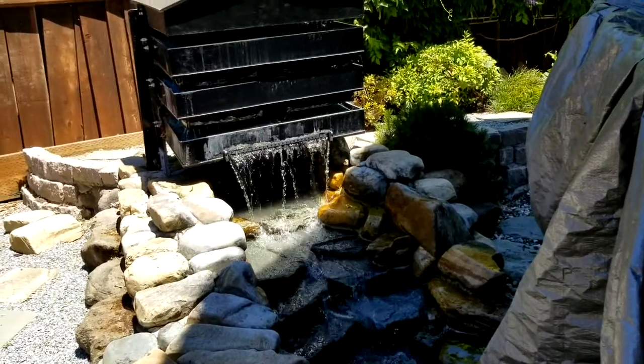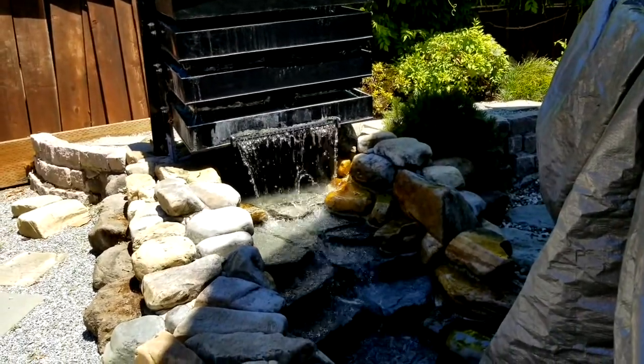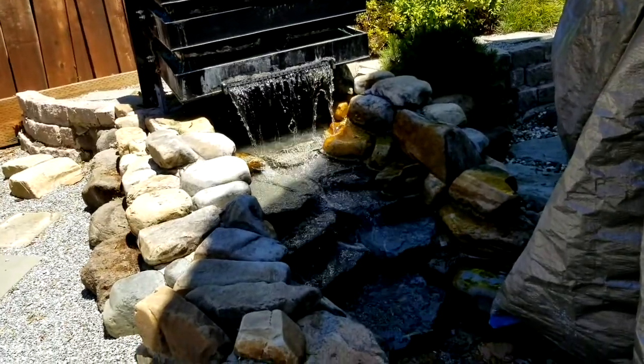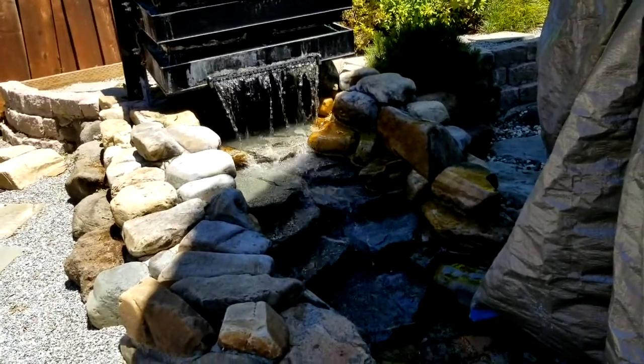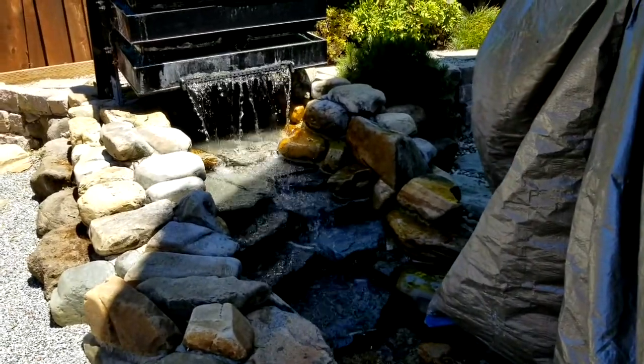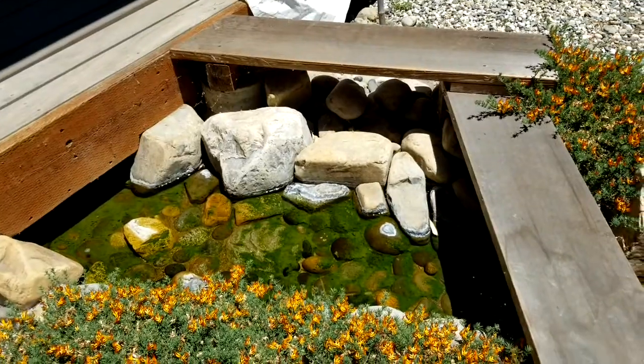So here the North Stream is looking great as well. Rocks are all nice and clean. No sign of that nefarious string algae that I just despise with all my heart. And I'm certainly glad to see that.